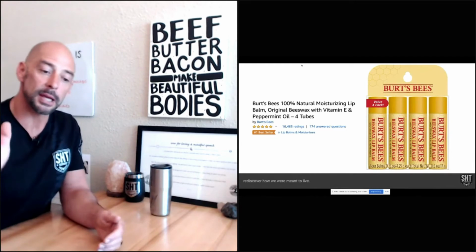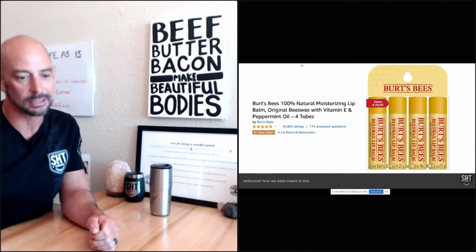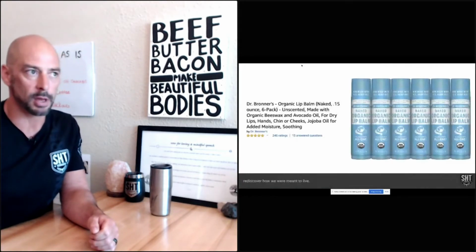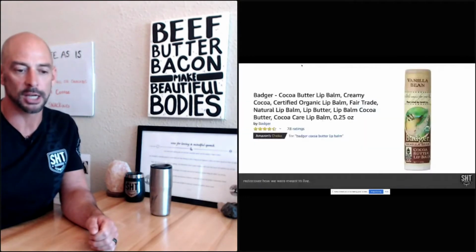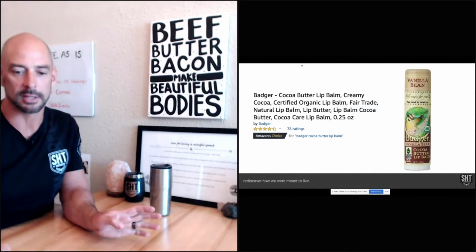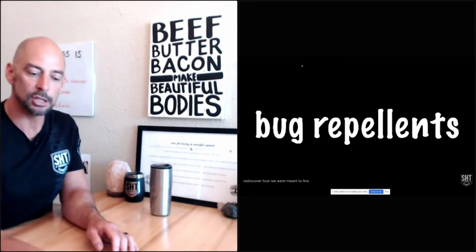So Burt's Bees, one of those things I didn't think was going to be one of the best ones, and it actually is. Checks out really well in EWG, and so does Dr. Bronner's, but only the naked one, not the ones with other essential oils and other ingredients in it. So really, really good ratings from EWG. And then Badger's lip balm is also really good, and specifically this vanilla bean one, okay? Now, I'm going to transition into bug repellents.